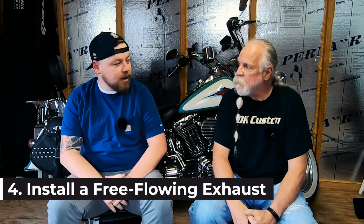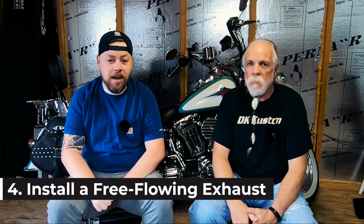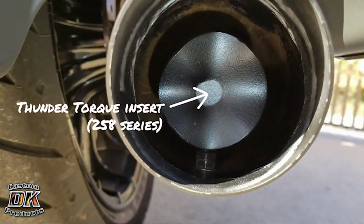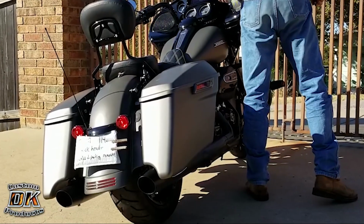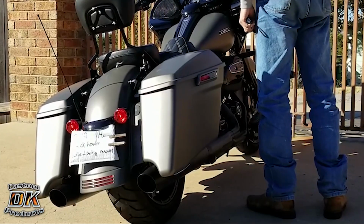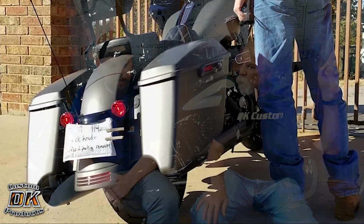So that brings us to number 4, a free-flowing exhaust system. Always ensure you have a free-flowing exhaust system. If you have a full stock exhaust, you do not have a free-flowing exhaust system. And not only free-flowing, but also no reversion. Right, anti-reversion. Reversion is a big deal. Again, optimizing performance is key to increasing fuel economy. So free-flowing exhaust that also is absent of reversion, there's a video on that up in the corner.